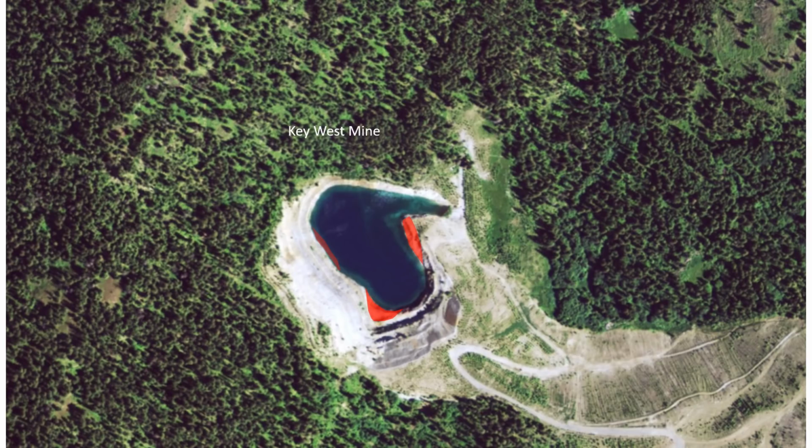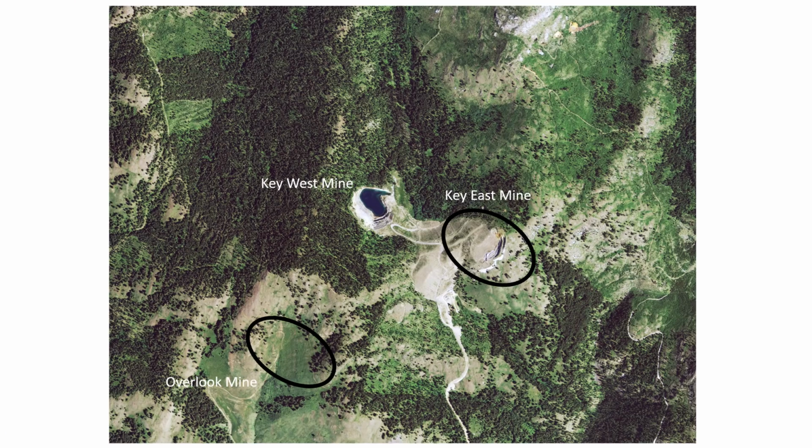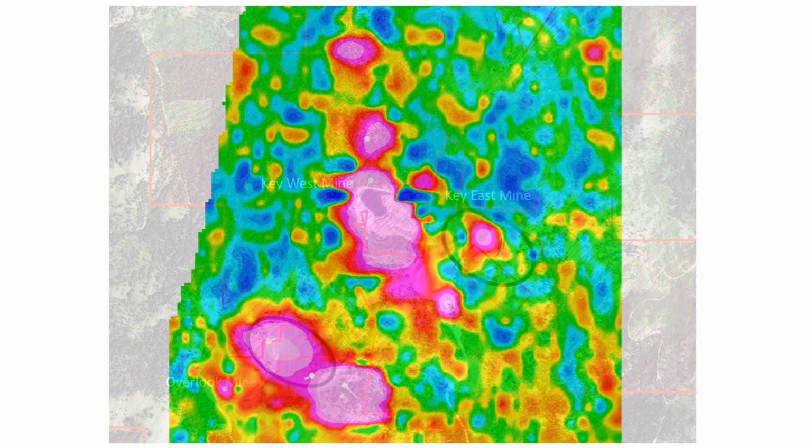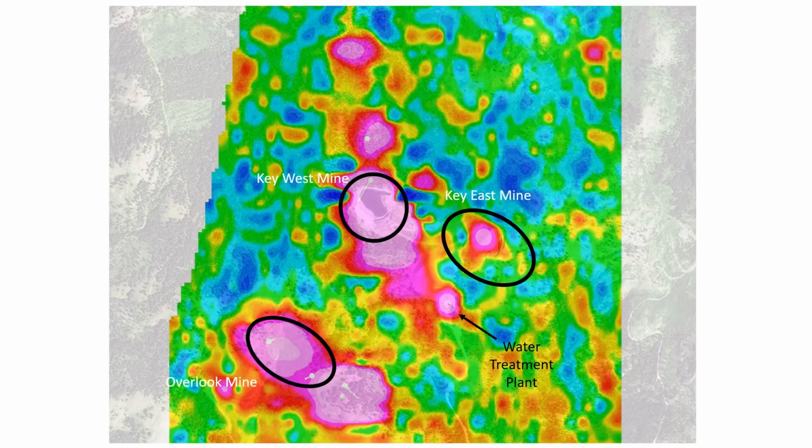This mineralization and the work we've done gives us a lot of confidence to explore for more mineralization outside of the pit walls. When we staked these claims, we staked the open pit mine at Key West, but also part of the Overlook mine, giving us a fairly impressive land position. As part of our exploration program, we flew a VTEM survey over this property. You can see how well this data responds to the different deposits in the area: Key West, Key East, and the Overlook mine.